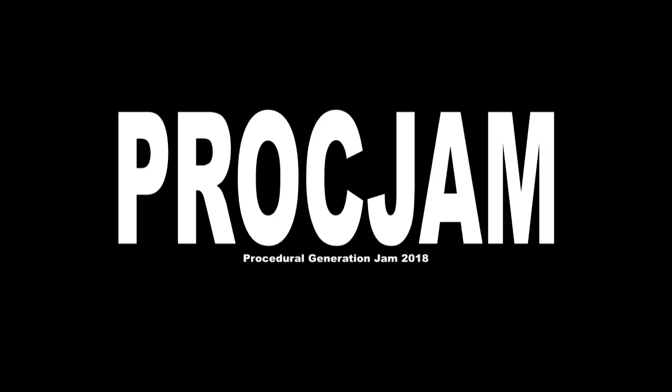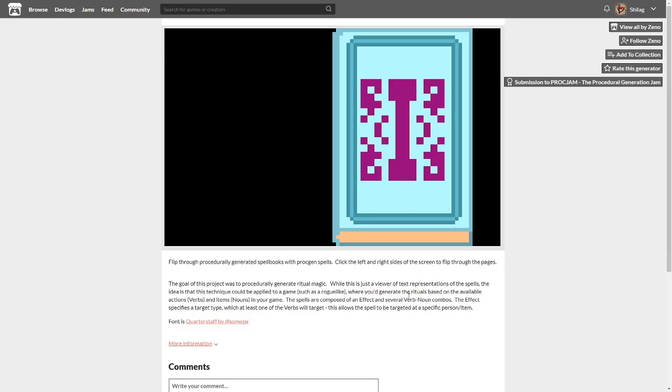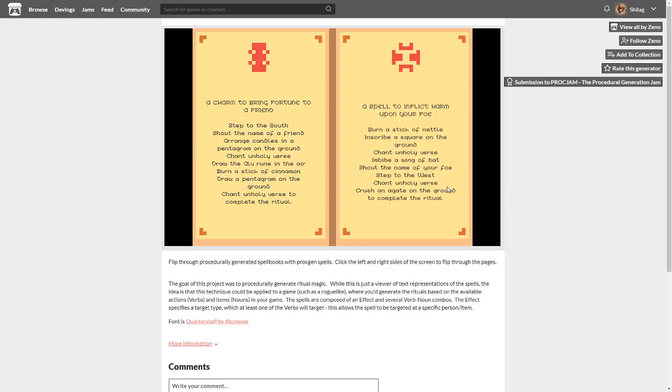Does not look like we'll get a full screen mode here either, so here we go. This is it. Spellbook Generator. A charm to bring fortune to a friend. Step to the south. Shout the name of a friend. Arrange candles in a pentagram on the ground. Chant unholy verse. Draw what? Draw the alv? I don't even know. Alv rune in the air? Burn a stick of cinnamon. Draw a pentagram on the ground again. Chant unholy verse again to complete the ritual.